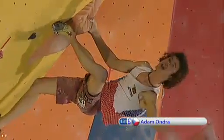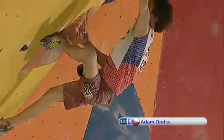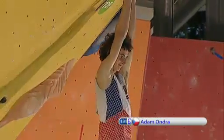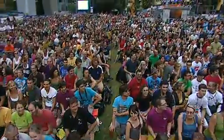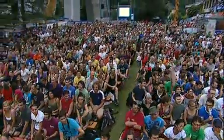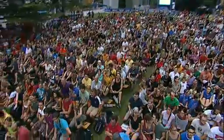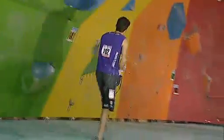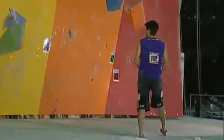Current updated results: Adam is in first place with his send of problem number 4. Second place, Dmitry Sharafutdinov, Russia, and in third place, it's Rustam Gelmanov, also of Russia, and Kilian Fischhuber, currently in fourth place. Coming out now to see if he can bump his way up onto the podium here at the World Championship.